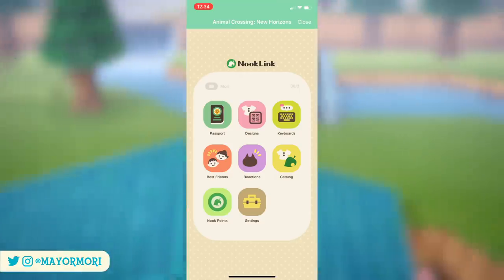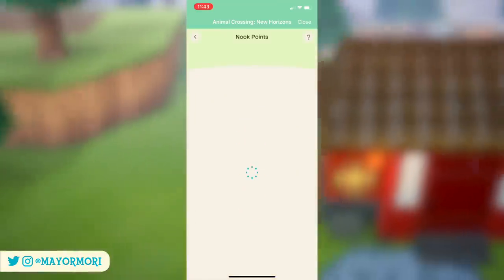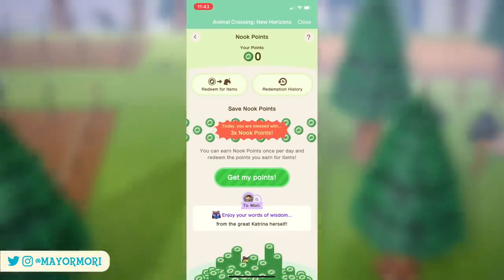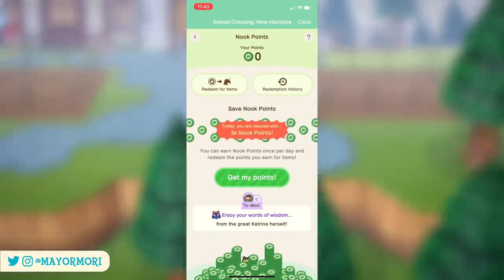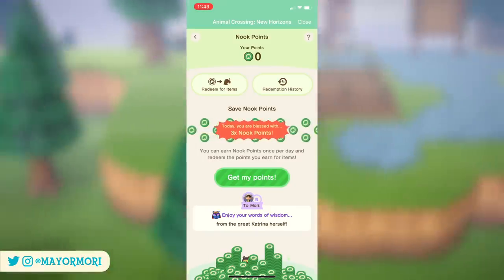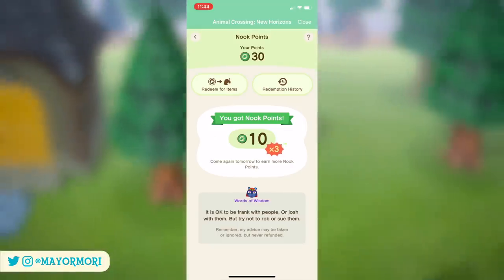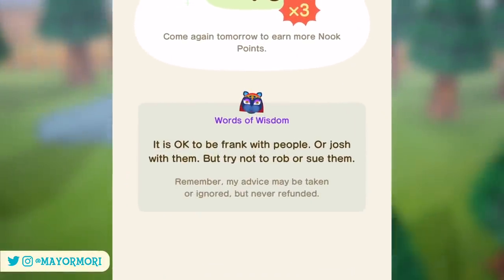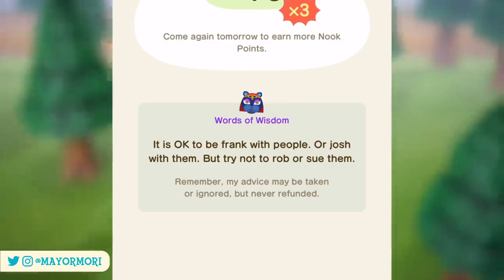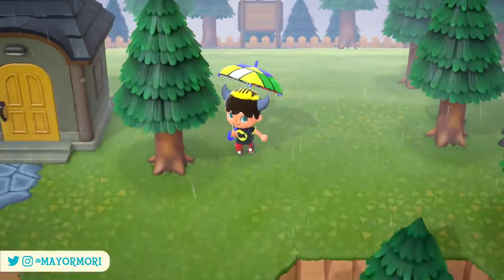So if for some reason you're not a fan of Nook Inc. items and adorable photos, it's recommended to collect your Nook Points every day anyway, just in case something is added in the future that you do like. Anyway, other than a small help section, the other feature Nook Points offer is a daily Words of Wisdom from Katrina, a classic special character from previous games who finally returns to the franchise to offer up some free advice, which is pretty cool.